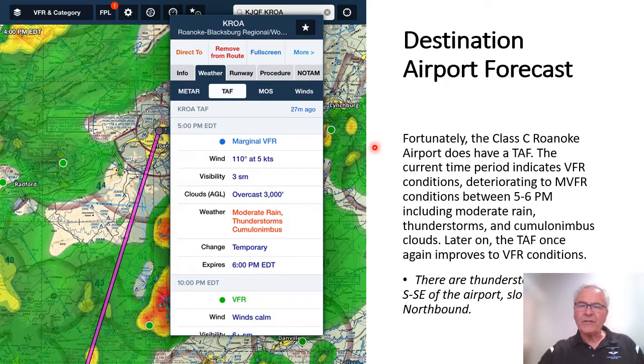Destination airport forecast. Fortunately, Class C Roanoke Airport does have a TAF. Current time period indicates VFR conditions deteriorating to marginal between 5 and 6 p.m., including moderate rain, thunderstorms, cumulonimbus clouds. Later on, the TAF once again improves to VFR conditions. This says, behind my head, there are thunderstorms southeast of the airport slowly moving northbound. Which are these? And again, this is a 4-flight shot off the screen.